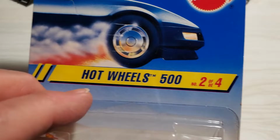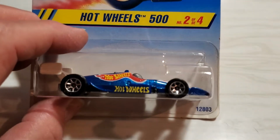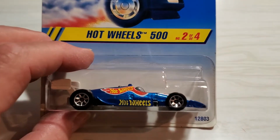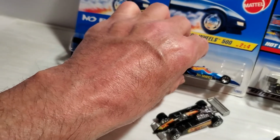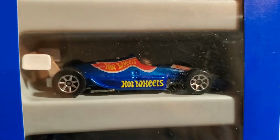And of course, there were 4 vehicles in this Hot Wheels 500 series. Or, well, Hot Wheels 500 and 2 of 4 of whatever the series was. But very cool there. I love the 7-spoke wheels. And then, of course, copyright 95, I actually found a 5-pack. And here's the car here.